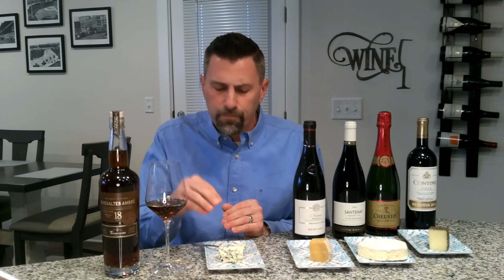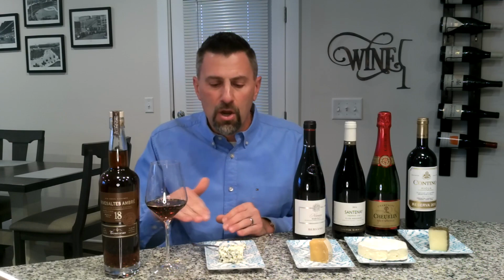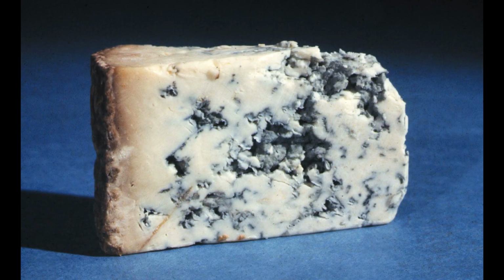So they take this cheese, which starts out very creamy, they poke holes in the cheese, introduce penicillium mold to the cheese, allow it to get exposed to oxygen, which causes those blue or green veins to go throughout the cheese. Well, if you've ever had blue cheese before, you know it's funky, it's pungent, it's full of flavor. One of the world's finest cheeses. Really delicious, but it is very off-putting to some people.